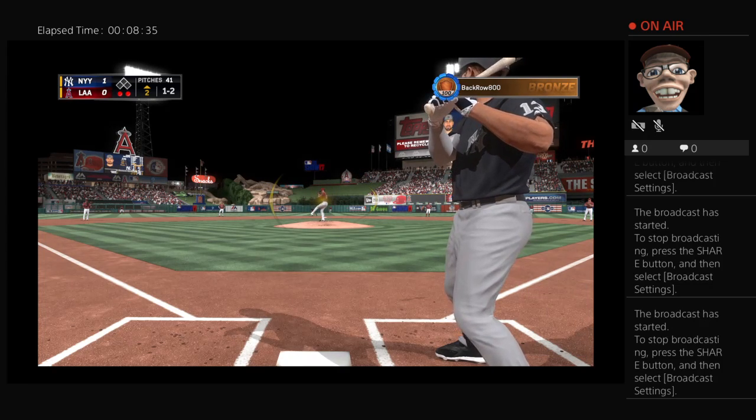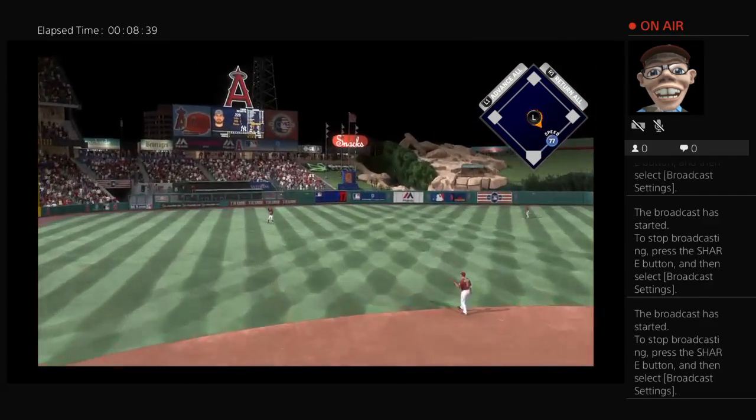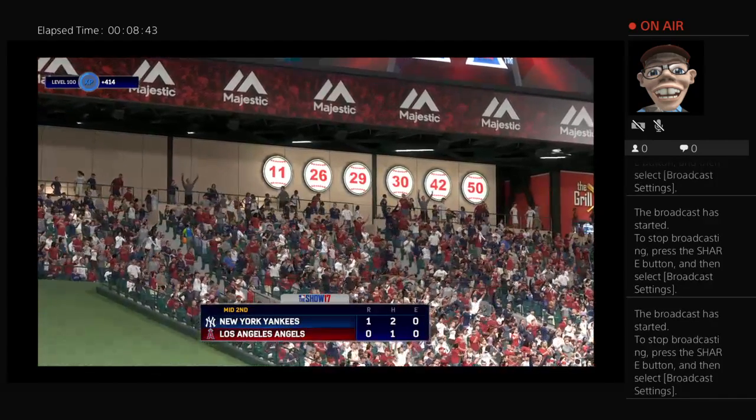A ball and 2 strikes. Here's the pitch. This is line to left. Well, this is right to him in left as he hardly has to move as he handles it for the out.